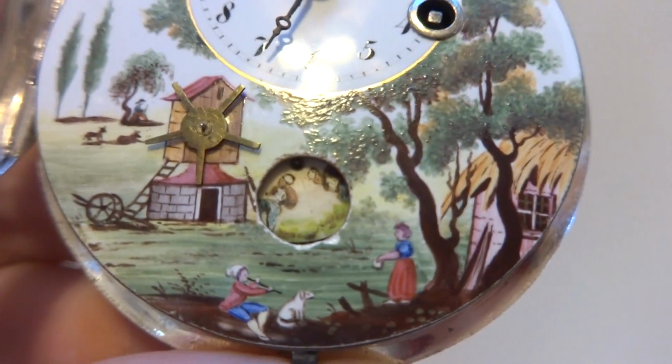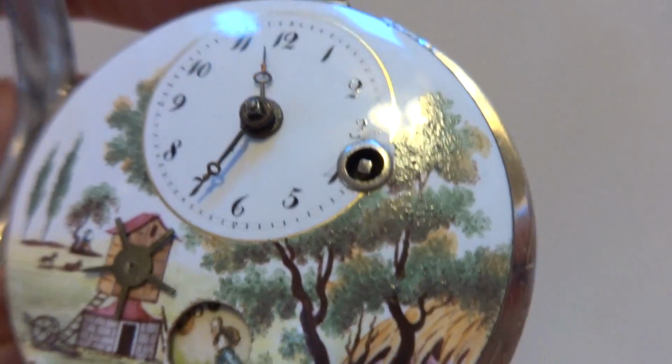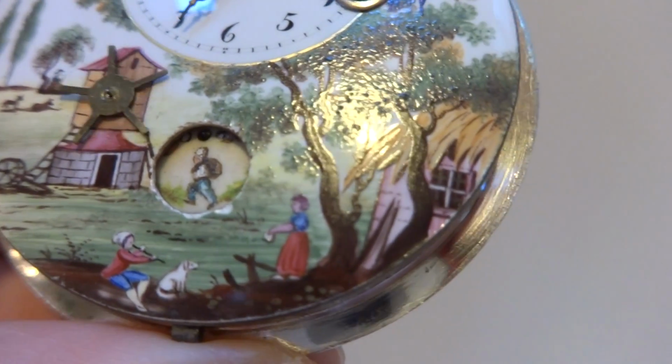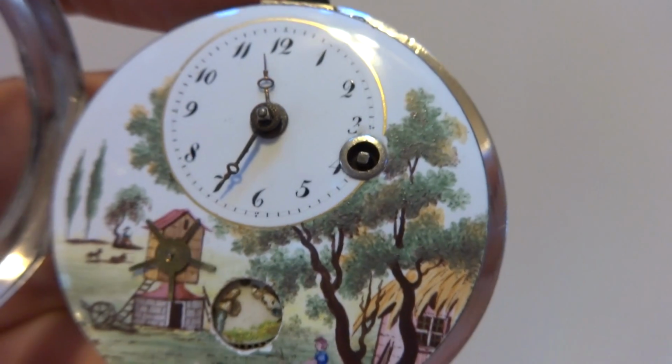It's a strong runner, but like most verge escapement fusee pocket watches, it's not an exceptionally accurate timekeeper. So basically, if it runs, and this one does, it's a show-off watch.